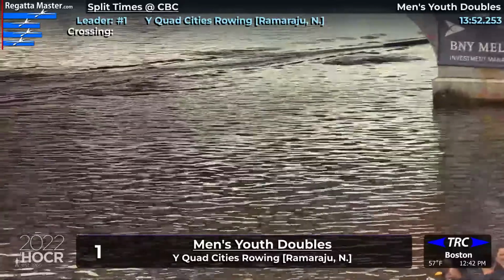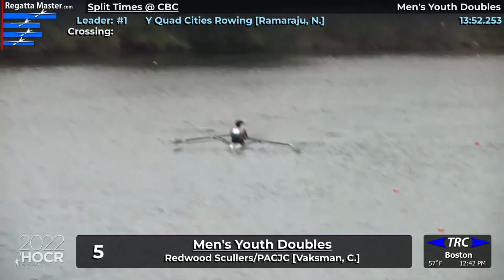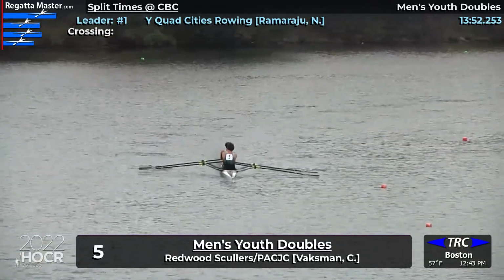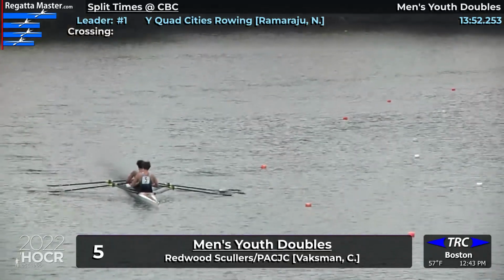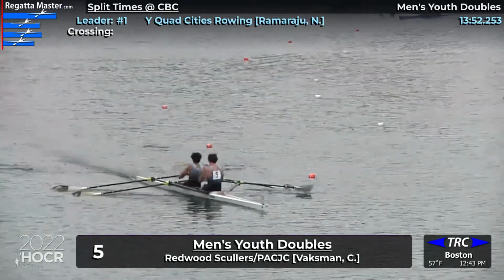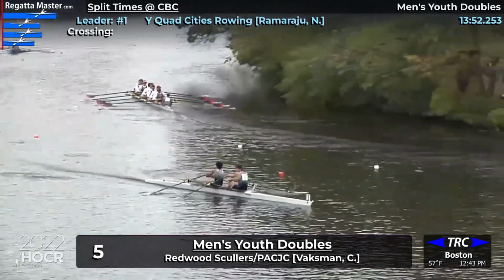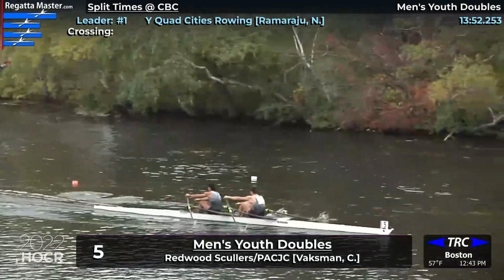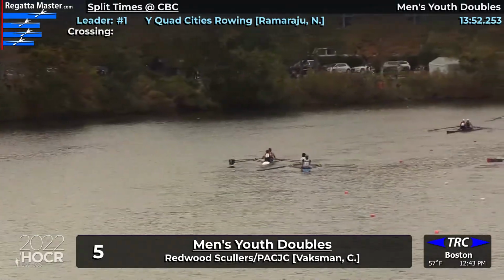Bow 5 is next, having passed a few crews here. This is Redwood Scullers, Alex Kawaja and Charlie Vaxman. And they're making a good show. They've passed, I suppose, 3 crews to get to that position. Behind them, 2 crews pretty close together, and the blue boat right on the buoy line is bow number 4.